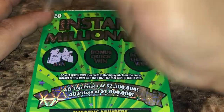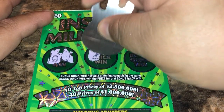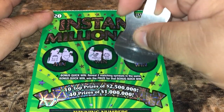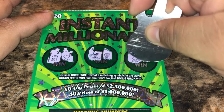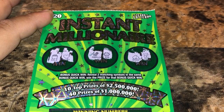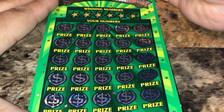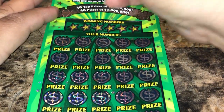We have a pot of gold and a heart, pineapple and a sun, spade and a gold bar. So nothing up in the bonus spots. All right, let's see what numbers we will be looking for.